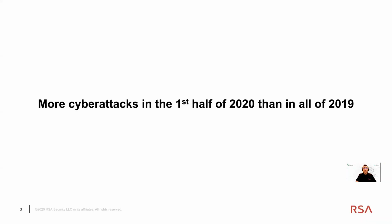So first, if you look at a statistic from 2020, what we can see is that by just looking at the first half of 2020, we have already crossed the number of cyber attacks compared to the entirety of 2019. And this is even more alarming when we know that the sophistication of the attack is also increasing. And therefore, it's a critical time to be even more efficient than before, because the number of threats is increasing and the sophistication is increasing. So we must be even more efficient than before.